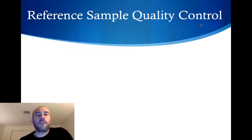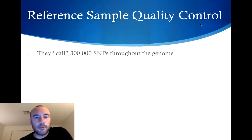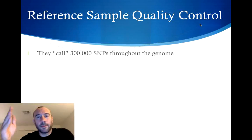Now, they have to also do some quality control on this reference sample. So they call 300,000 SNPs throughout the genome. Let me break that down. You may remember that a SNP is a single nucleotide polymorphism. So it's a one letter change in the genetic code, right? And calling a SNP just means the software and the machinery that they have chemically analyzes this, and based on a signature that shows up, like a chemical signature, it says this is most likely a C, or this is most likely a T, right?